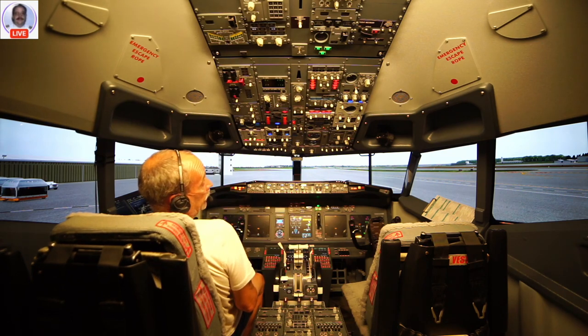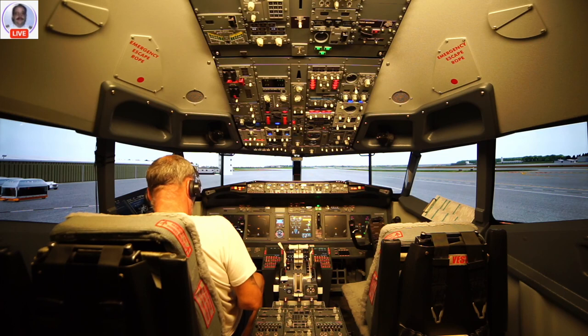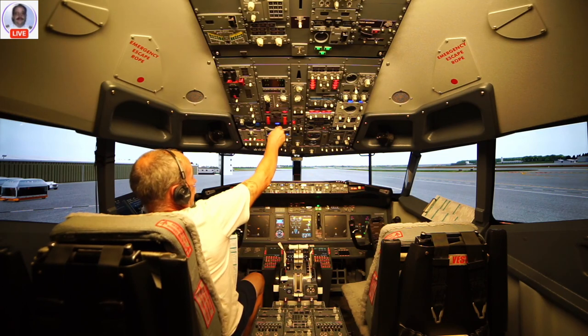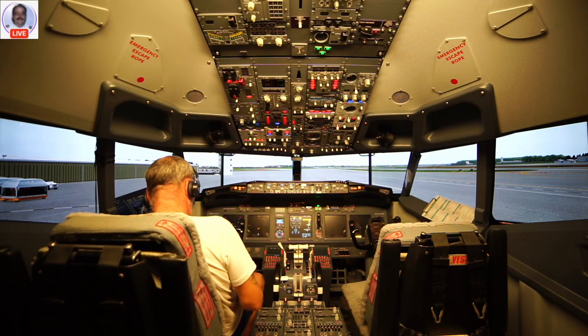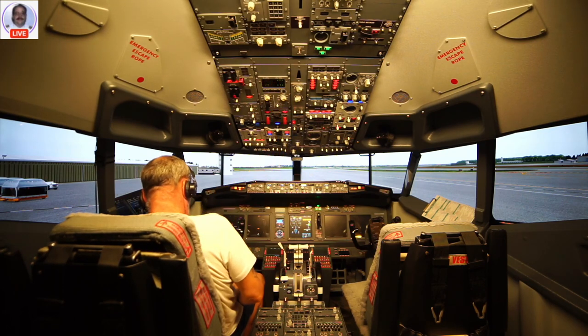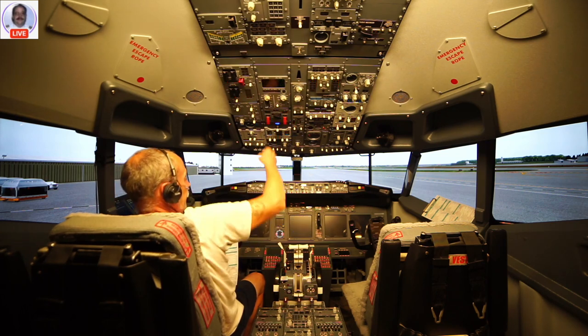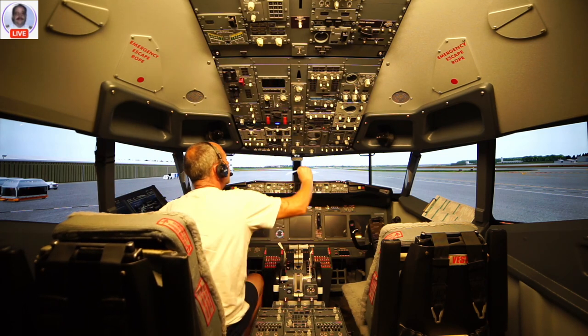Bleed panel is set. Engine start selected to both. APU or ground power disconnect. DC and AC select is to standby. And battery switch is off.